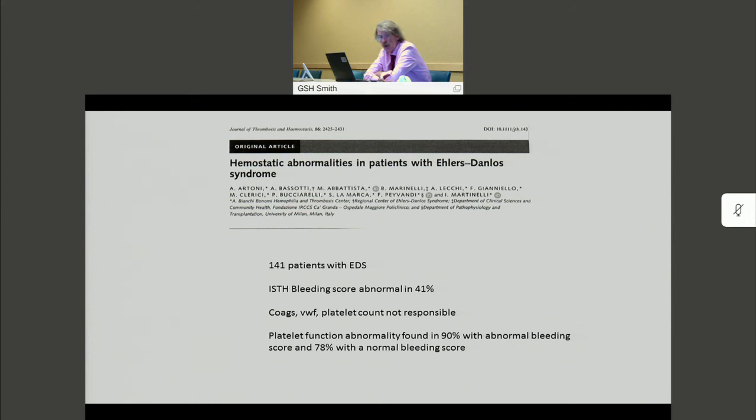And they didn't have hemophilia, they didn't have von Willebrand's disease. What did they have? A high percentage of these girls ended up having hypermobile Ehlers-Danlos syndrome.